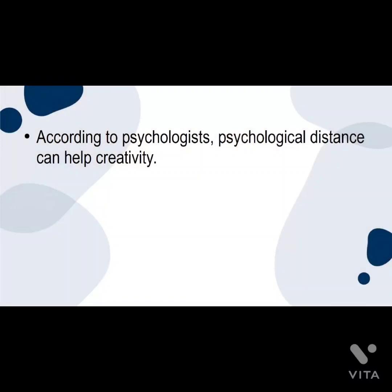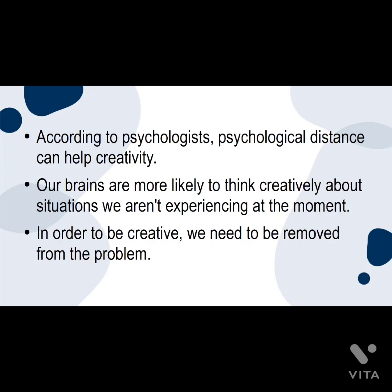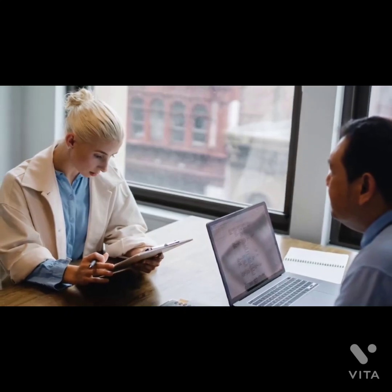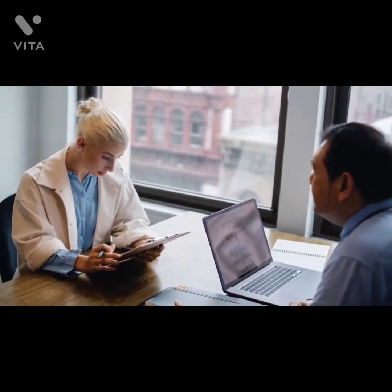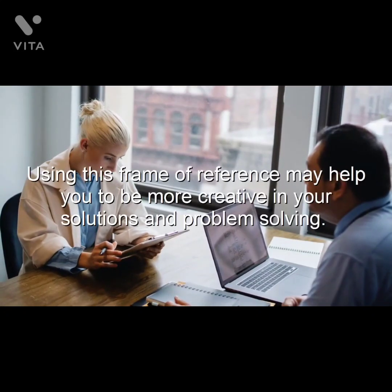According to psychologists, psychological distance can help creativity. Our brains are more likely to think creatively about situations we aren't experiencing at the moment. In order to be creative, we need to be removed from the problem. One way you can do this is to think about another person's perspective. Think about who else is working on this problem or talking about the issue. Using this frame of reference may help you to be more creative in your solutions and problem solving.